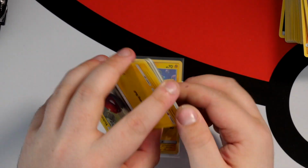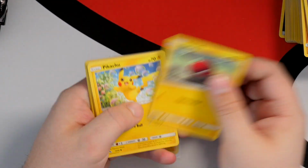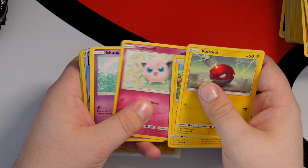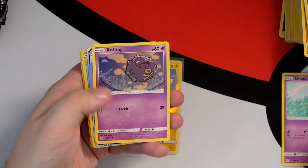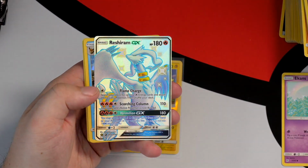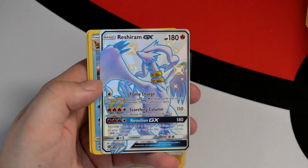Moving into the last pack of this tin. Let's see what we got here. Oh, we got a card. I think we got a pull in this one, guys. Look, as you can see, the dark color in the side. We have a pull. There we go. You can see the shiny vault already. Ekans, Snapback was my guy. What is this? What is this? This is a Reshiram. Let's go. A shiny Reshiram GX. Beautiful, baby.